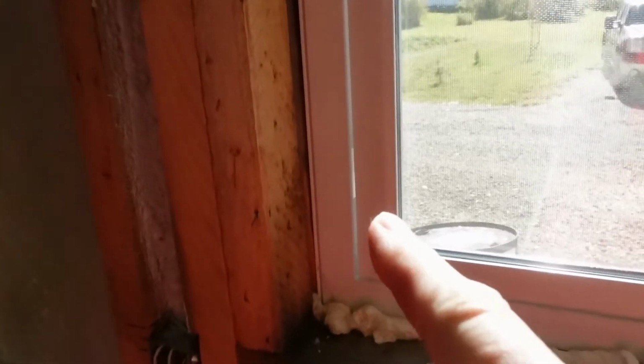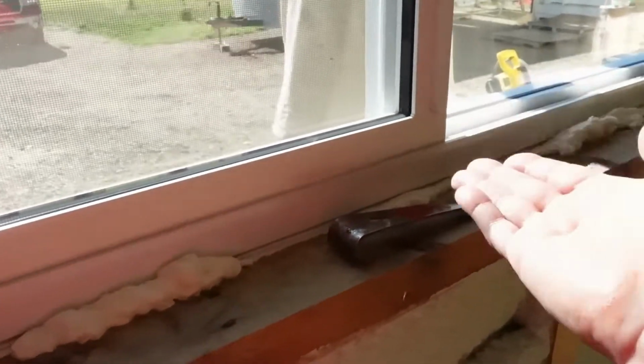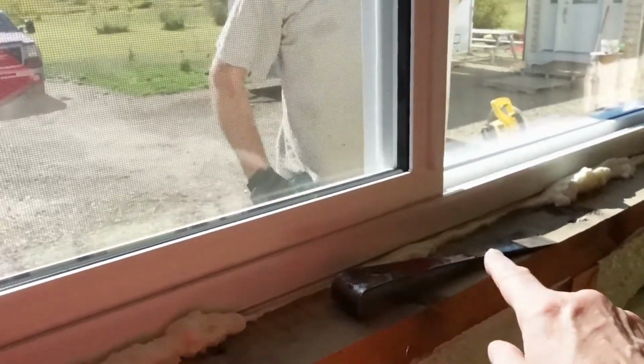This is a quick, easy way to check if your window is level and square, guys. Open it just a crack, like he's done here. You see how from top to bottom this little gap is very even? That's what you want. If there's a tiny crack at the top and a big space at the bottom, with a window this size, you might need a spacer in the middle to boost it up a little bit, because it will bow and flex. So this is a real quick, easy way for someone who hasn't installed windows before.